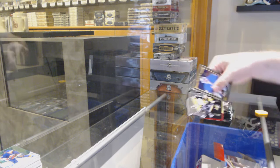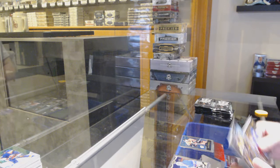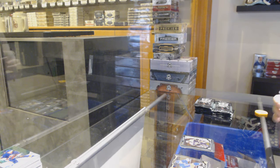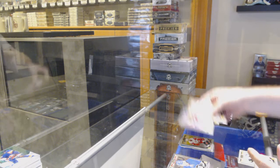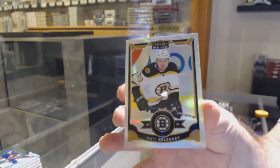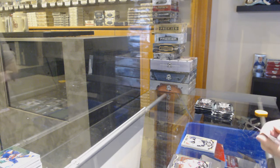We've got a team logos of Lemieux for the Penguins, Marquee rookie of McCarron for the Habs, retro of Monahan for the Flames, Subban Marquee rookie for the Boston Bruins. Rainbow of Datsyuk for the Red Wings. Rookie of Domi for the Coyotes. White Ice, Matt Beleskey for the Boston Bruins. We've got a rainbow of Hornqvist for the Penguins.